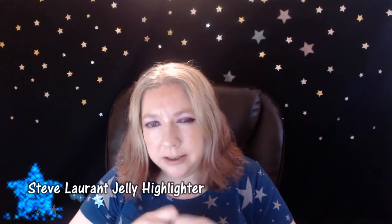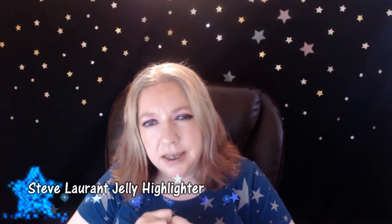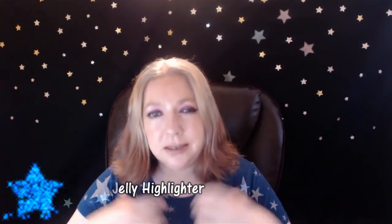And in June, I did get a regular Boxycharm, and this one was disappointing, very disappointing. In the regular Boxycharm, I did get the Steve Laurant Jelly Highlighter. That highlighter had the exact consistency of ColourPop highlighters, because I did get the Disney collection, and it was the exact same shimmer, exact same feeling. It wasn't bad, but it wasn't one of my faves.